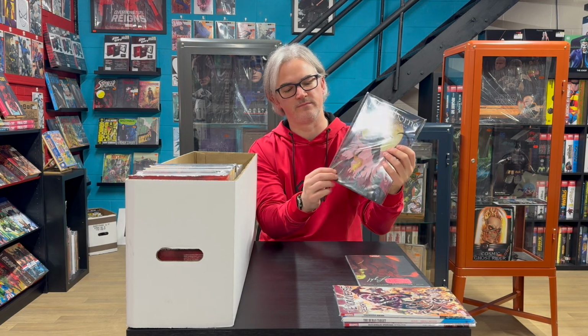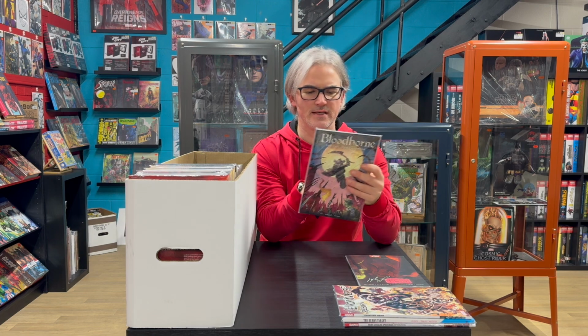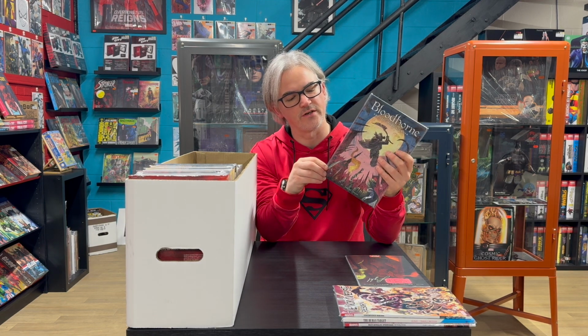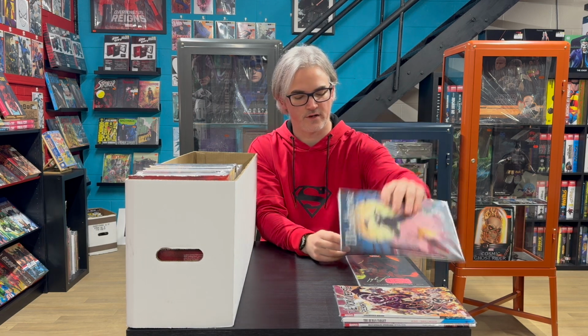Next up we have Bloodborne. This is volume 4 of Bloodborne, I believe. This collects Bloodborne 13 to 16, which is called The Veil Torn Asunder. Les Scott continues to write, Piotr Kowalski on art.